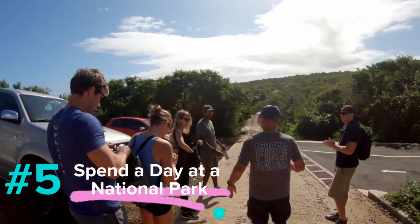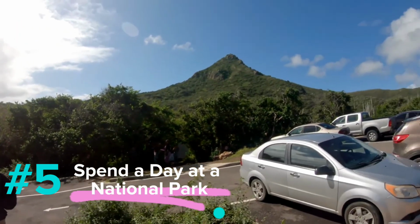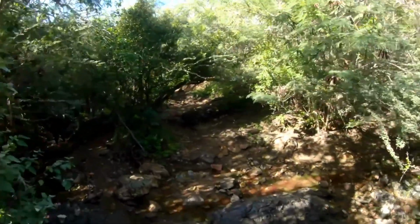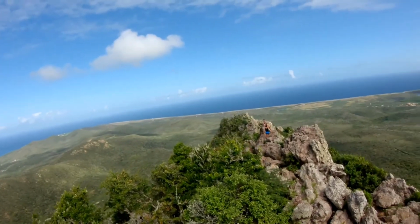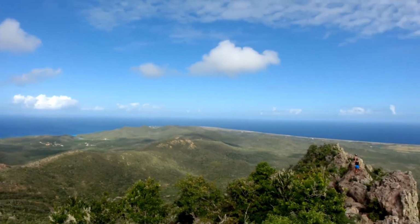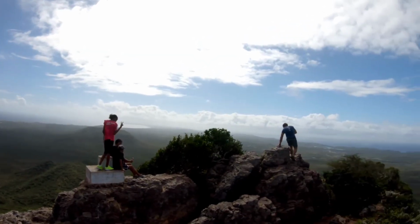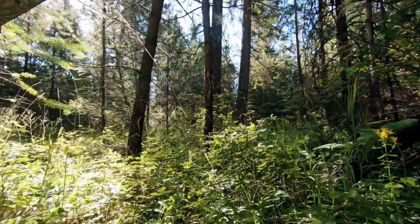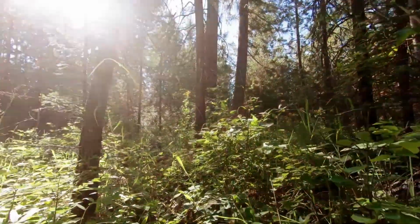Number 5. Spend a day at a national park. This beautiful island nation is home to a wide range of different types of natural wonders. Many of these can be found in national parks. If you want to adventure through the lush green landscapes and climb the 375-meter Christoffel Mountain, then spending a day in the national park of the same name is a must.